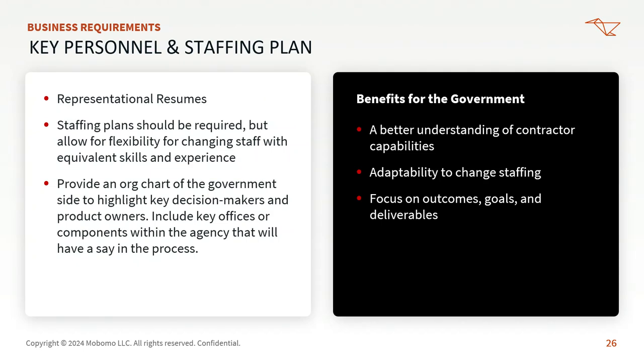So as a small business, to be able to have the key personnel available on those start dates can be difficult. So if we can focus more on representational resumes and showcase the skill sets of that firm, I feel like we can be better suited to provide value to you. And again, coming back to that org chart concept of who we're going to be working with on the government side, you don't need to give names, but you can give us the different types of individuals we'll be working with, what their requirements and their say is. That helps us plan a better communication strategy.